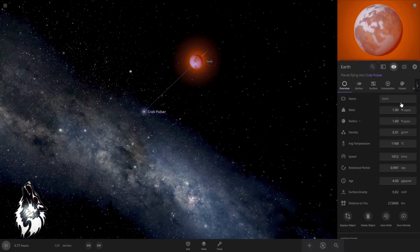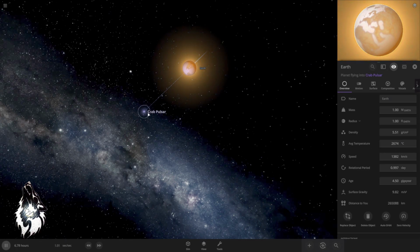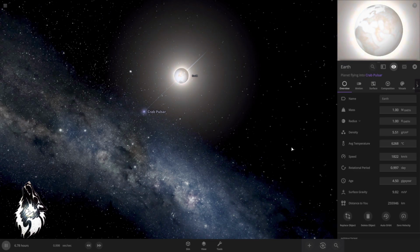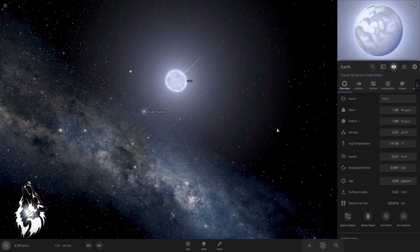After 20 seconds, we have crossed 1200, 300, 400 degrees, and it's getting hotter and hotter, and even the temperature will rise faster because the closer we get to the star, the faster the temperature will rise. And yes, so within less than a minute, we are going to vanish. Maybe half a minute, I don't know. If this happens in real life, we will not even know what happened.